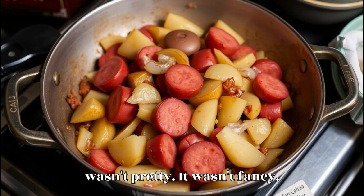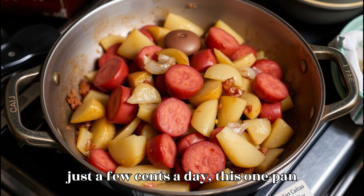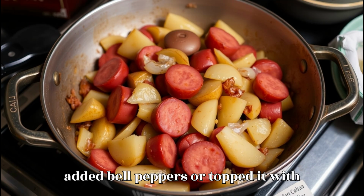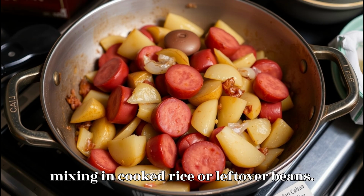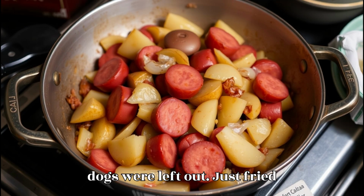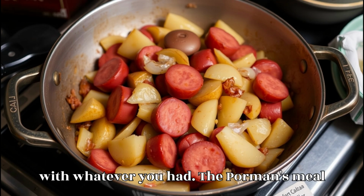It wasn't pretty. It wasn't fancy. But when a family of 6 needed to eat on just a few cents a day, this one-pan wonder could do the job. Some families added bell peppers or topped it with ketchup. Others stretched it further by mixing in cooked rice or leftover beans. And in the hardest times? Even the hot dogs were left out. Just fried potatoes and onions served hot and fast, with whatever you had.